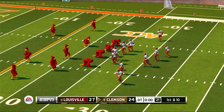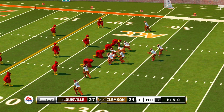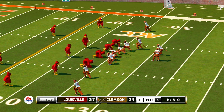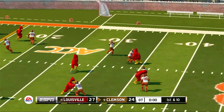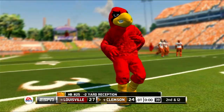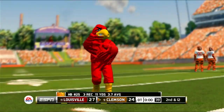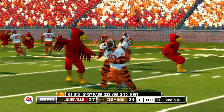From the 25-yard line, first down. Sets up a screen, tailback's got it, and he's tackled around the 27-yard line. Call it a loss of 2 yards on the play. That'll bring up second and 12.